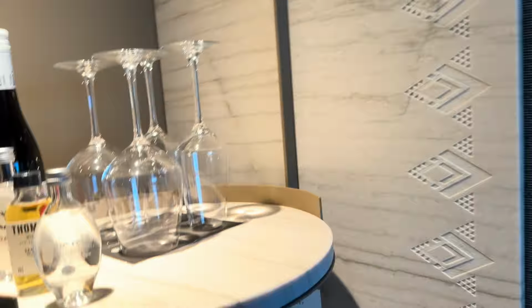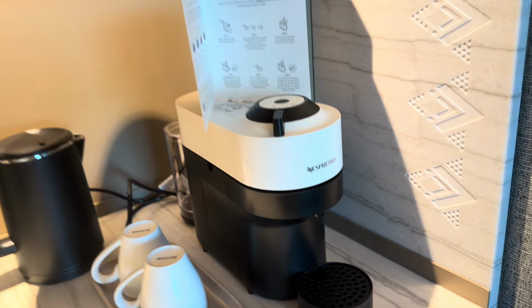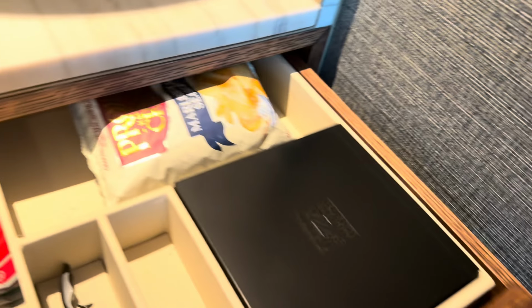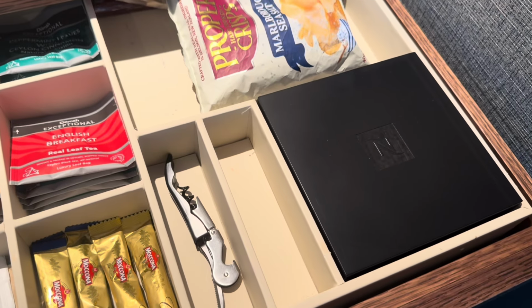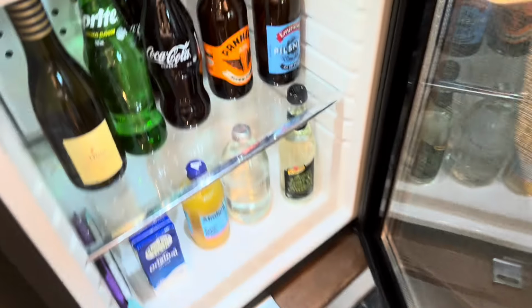Okay, and then this is the mini bar. Of course you have to pay, but at least it's nicely stocked up. There is a Nespresso coffee machine and the kettle. And this is the mini bar that you need to pay for.